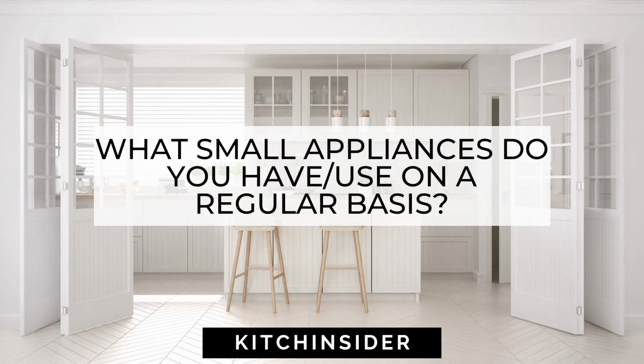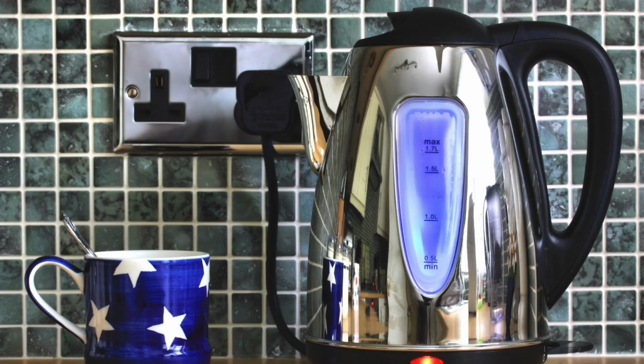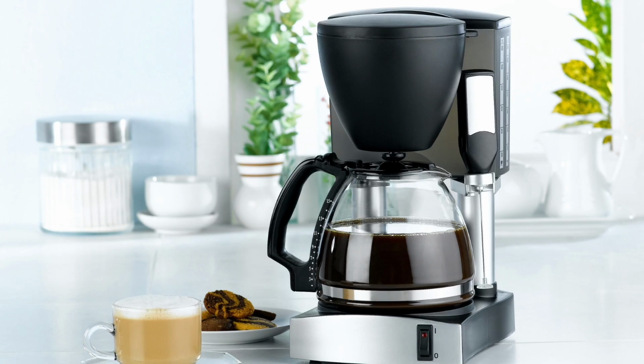My next question is, what small appliances do you have and use on a regular basis? Now, coming off the back of how you use the kitchen, I like to ask this question as it helps me to understand how much space basically we need in the kitchen to accommodate all of the things you use, and more importantly, how much countertop space we need, and to keep an eye on when you've got all of these small appliances out. So these are things like your toaster, kettle, coffee machine, blender, all of these things that you use, and if you use them on a day-to-day basis, where are we going to put them?